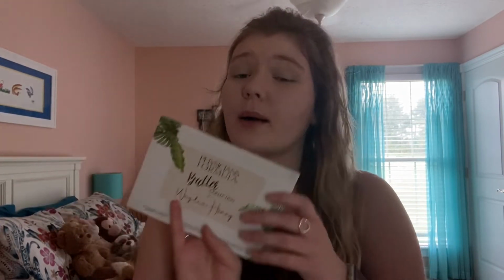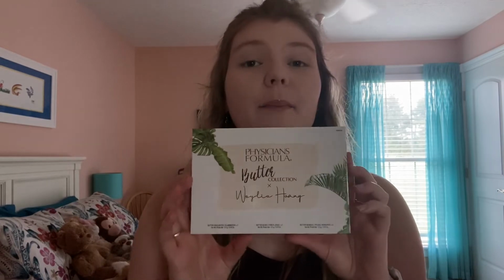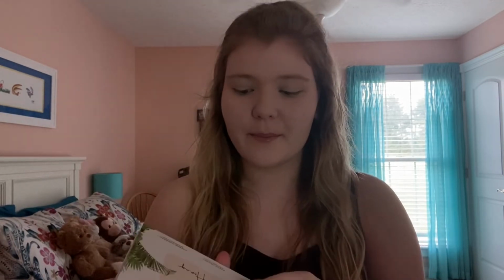Okay. I got something new and I'm super excited to try it out. Well, my boyfriend got it for me because we were at the store and I saw it and I was going to buy it for myself, but then he stole it from me and bought it for me because he's a precious angel. This is the Physicians Formula Butter Collection times Weylie Hoang. I've seen this and I wanted to get it, but every Target that I've gone to, because I think it's exclusive to Target, or you can get it on Physicians Formula's website, I guess.